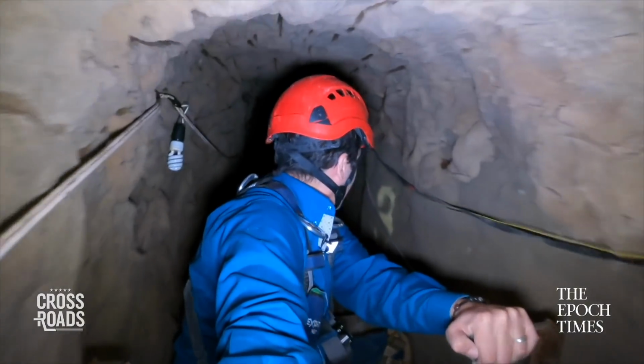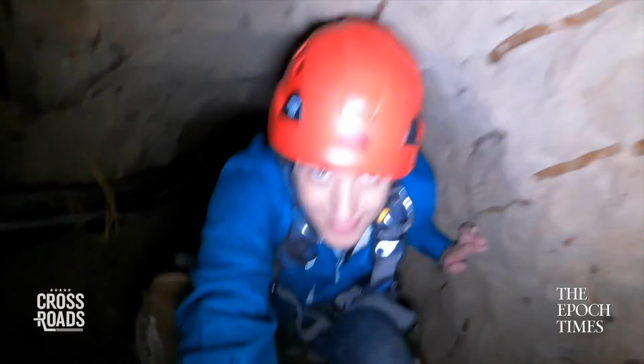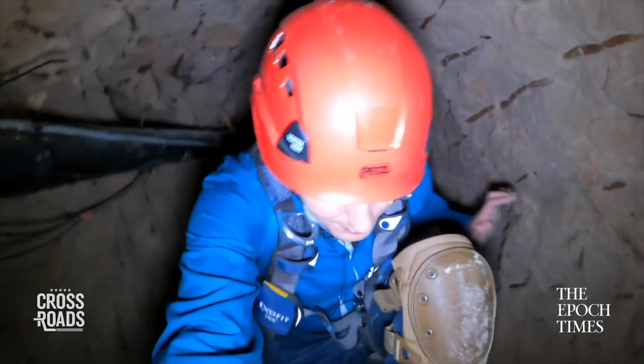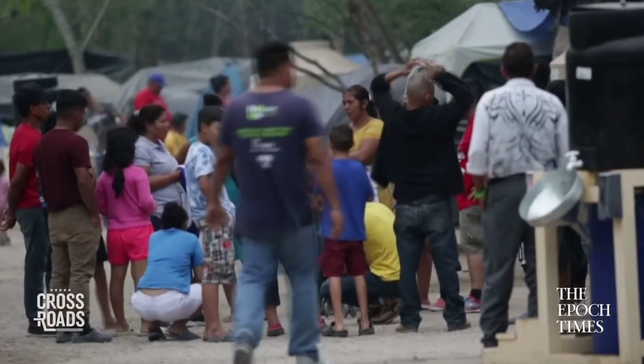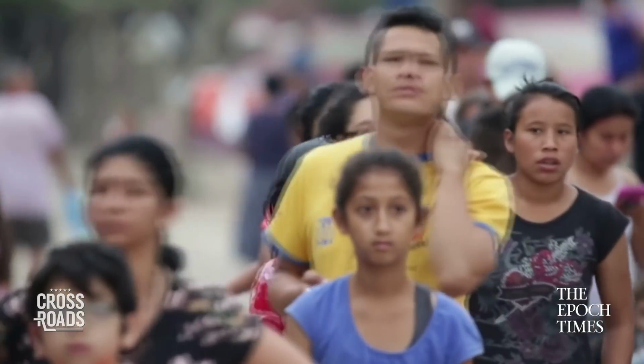We've often heard stories about tunnels used for human trafficking and drug trafficking, and about the various types of trafficking operations run by drug cartels and coyotes. Behind it is a major business wrought with a disregard for American law and for human life.